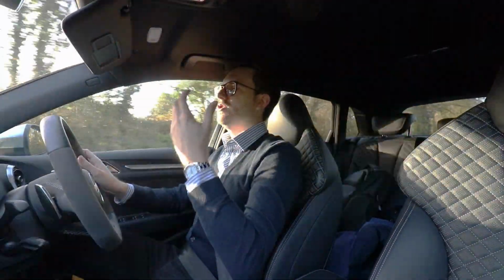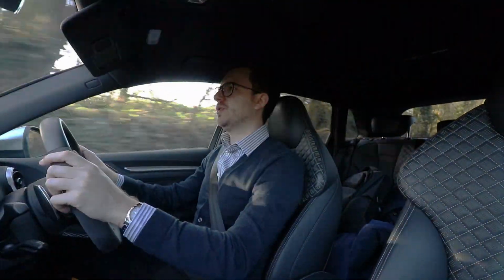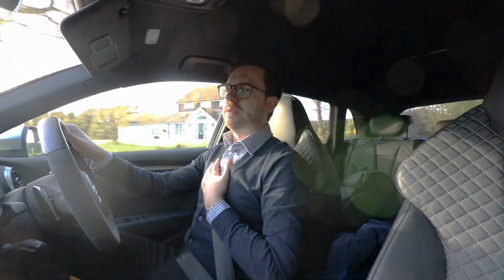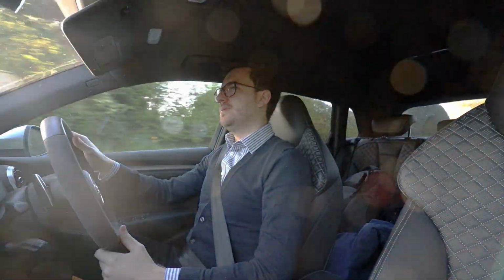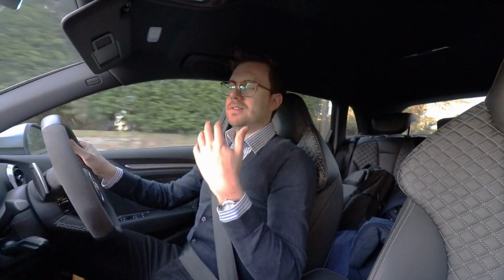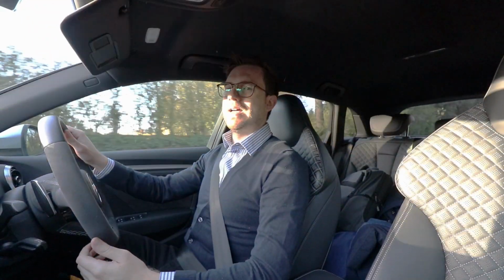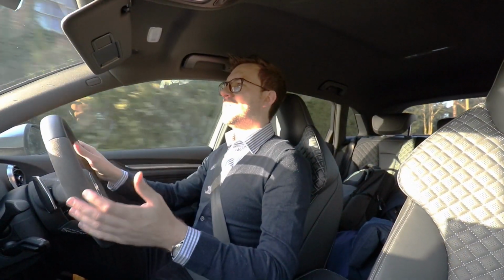Now, that could just be my German car bias that I'm talking from, and my ultimate dream car would be either a GT3 or a GT3 RS. So again, that's quite minimal inside, so it's all about preference, but I'm just not really a big fan, and I feel as though quite a few people were saying the same thing.